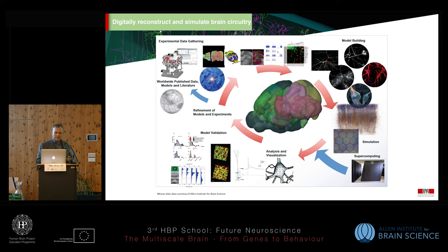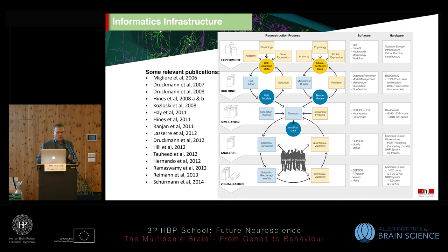So to do this, over the last 10 years, we really built a set of software and we assembled a set of hardware, computer infrastructure, to support this process. These are just some of the publications describing the processes and the methods that go into this: organizing the experimental data, building models from the data, so data-driven modeling. You've learned about that for single cells. You'll learn about that for microcircuits and whole brain. Running simulations, performing these analyses and visualization.